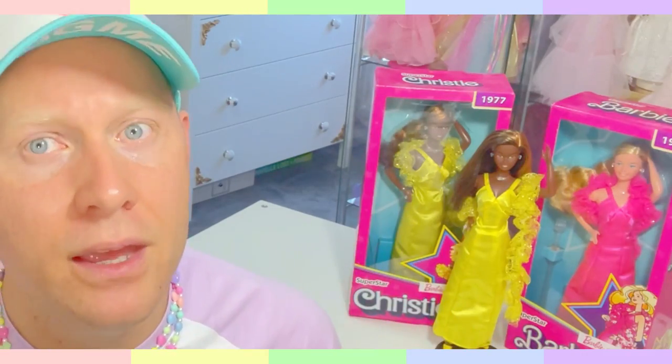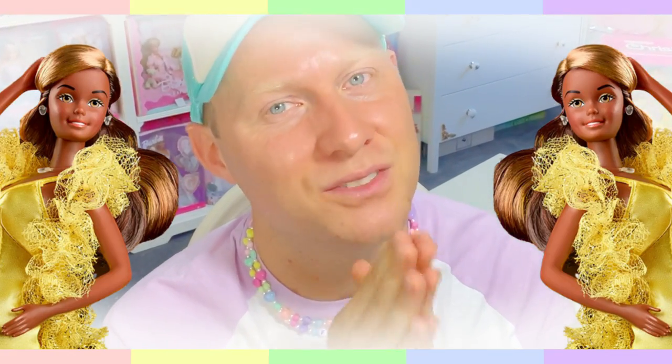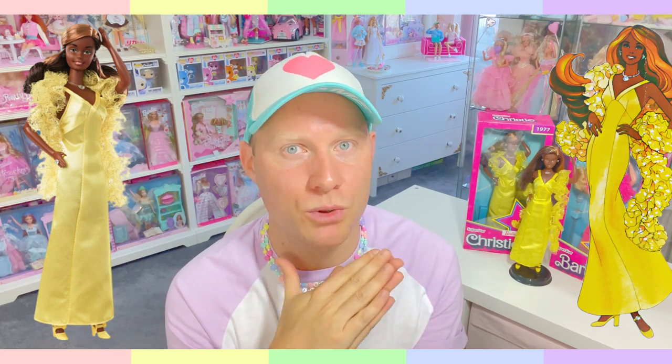So last year we got treated to Superstar Christie, actually. Boy, were we happy with that Superstar Christie. Because she was really hard to collect for us collectors. If you wanted to collect an original Superstar Christie, it is almost impossible to find. And even if you do find her, you were definitely not able to afford her. So thank you, Mattel, for giving us a chance to add this beauty to our collection.